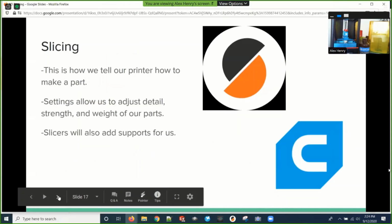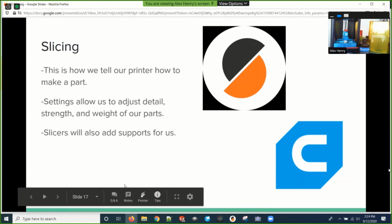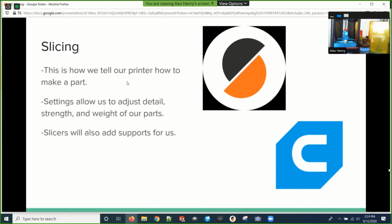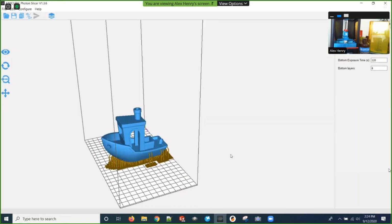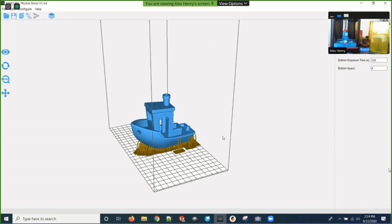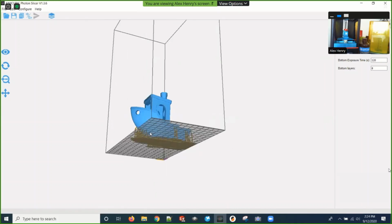I think that's going to bring us to slicing. So slicing is how we tell our 3D printer how it's going to make a part. So we can do cool things with settings. We can add strength. We can decrease or increase weight, and we can generally add supports. So I'm going to go through an example, and hopefully this works, about how we slice something for a resin type 3D printer. So here is the software.